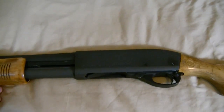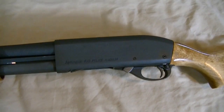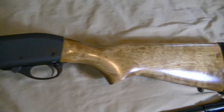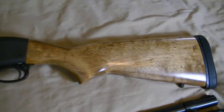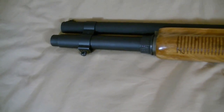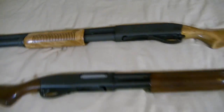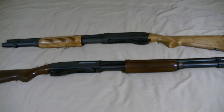This is the other one. This is a former prison guard gun. It originally had synthetic furniture, but I bought some wood furniture and put a Limbsaver recoil stock on it. It has the 18-inch barrel with a 2-shot extension tube. But alright, let's get on to some rifles.